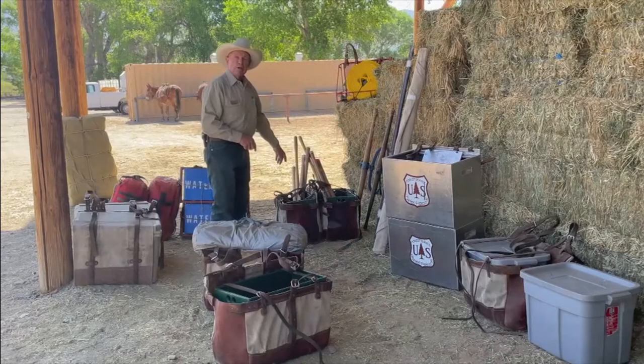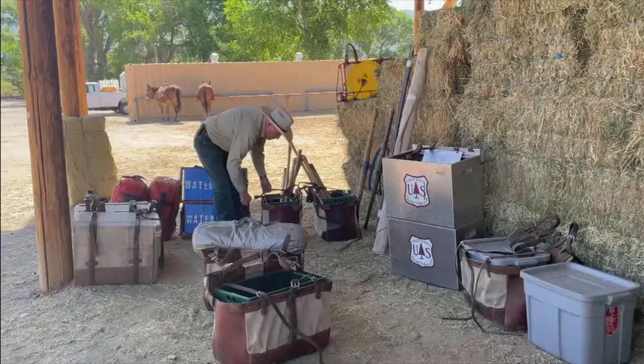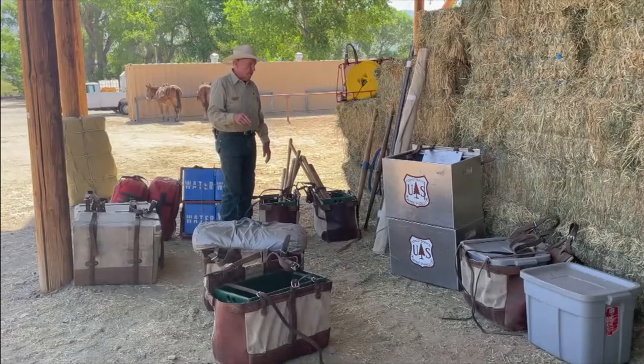So what we've done over here, if you look back here, it's an ideal situation for putting hand tools in. As you can see, the hand tools go out the back of the mule. The mule would be between these two bags right here, and we're able to hang them on both sides of the mule, and the tools are pointing backwards. We'll show that later when we actually hang bags on the side.